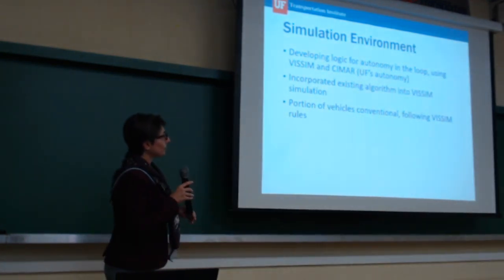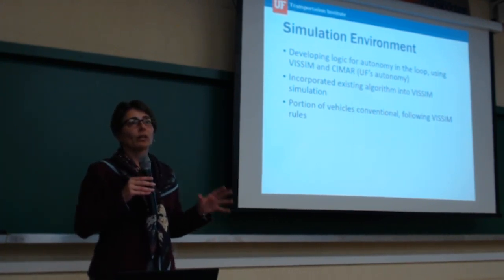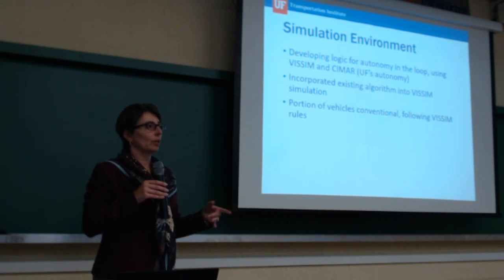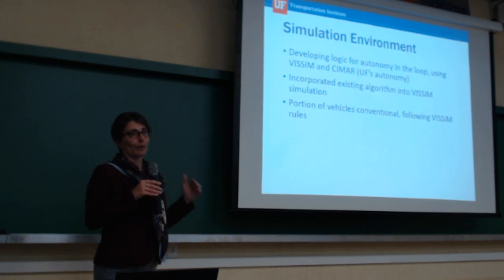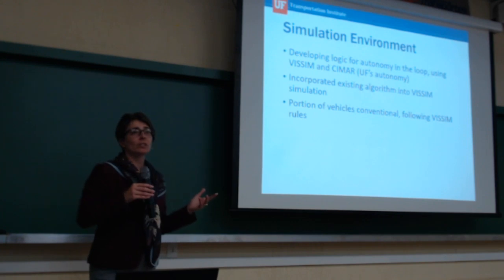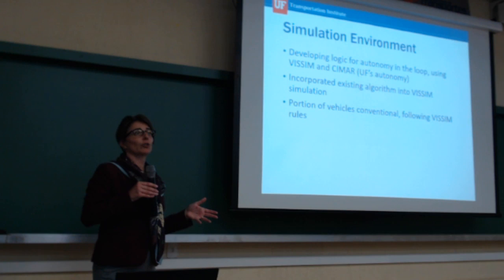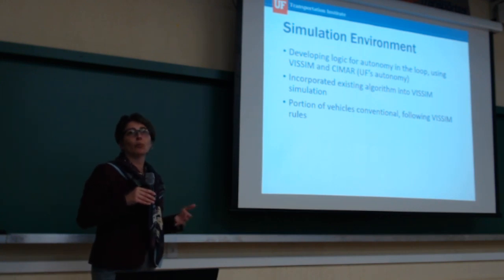So we feed that information into the autonomy, and then the autonomous vehicle makes decisions based on that information. That can accomplish a couple of things. First, it can help with evaluating the logic of the autonomy based on realistic scenarios within a simulation environment. But we also wanted to see how an autonomous vehicle operates within a micro-simulator so that we have a better way of predicting how the network will work once we have autonomous vehicles in it.